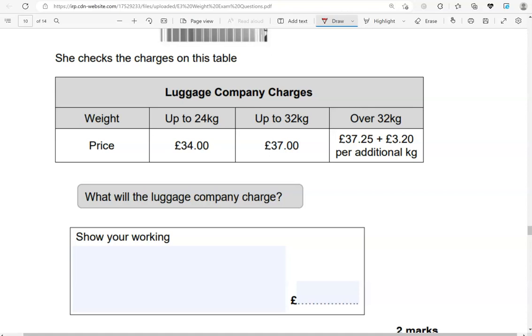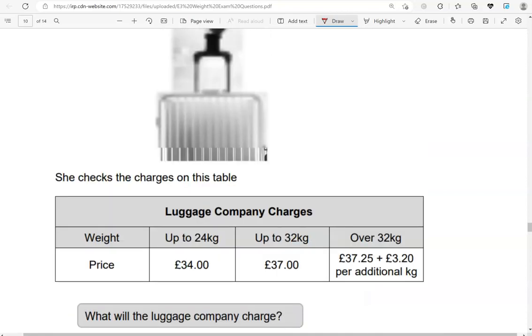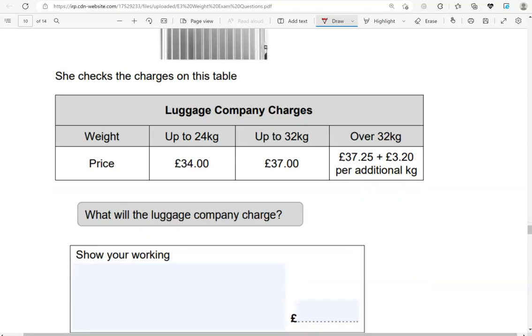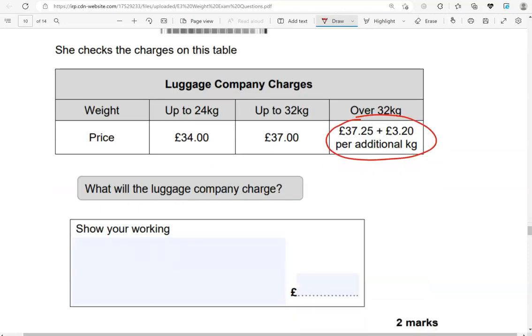Over 32 kilograms, £37.25 plus £3.20 per additional kilogram. So this is 33. So we're looking at this one here. So they're going to pay £37.25 plus £3.20 for 1 extra kilogram, because it's just 33, so 1 more than 32.